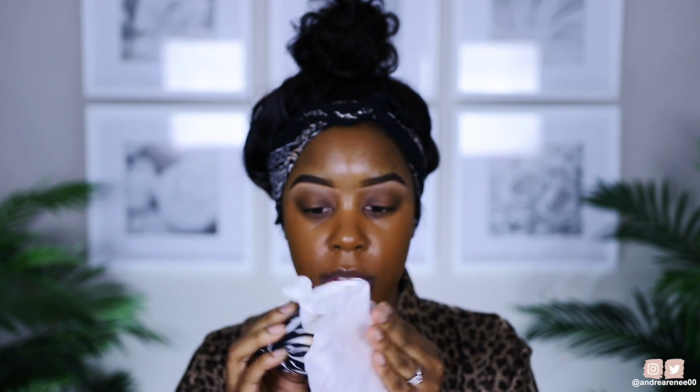But I'll just work my way down towards the bottom where that Milani foundation is, and then I'll just kind of blend, and then work my way everywhere else on the face. Sometimes I'll pat the sponge on a napkin so I won't have so much of the product, and then just blend it out. And then I'll take whatever is left on my sponge and start working it on my lid, kind of blend in that Anastasia pencil so it won't look too crazy right there. Just kind of work it.